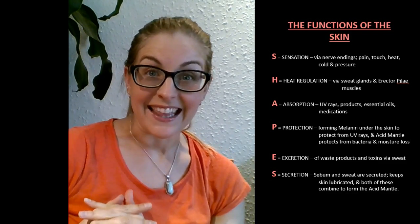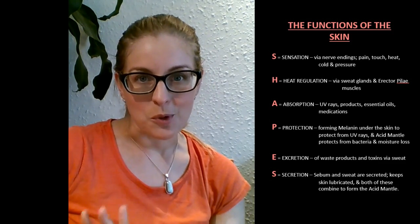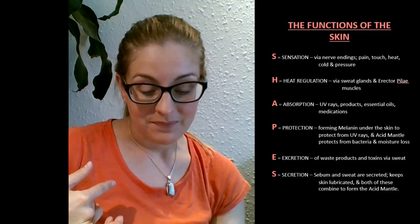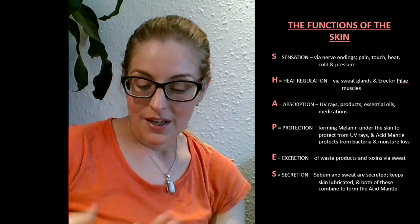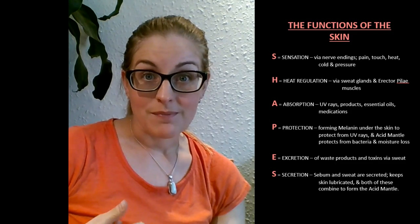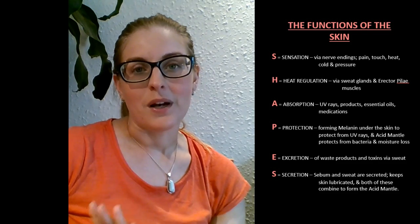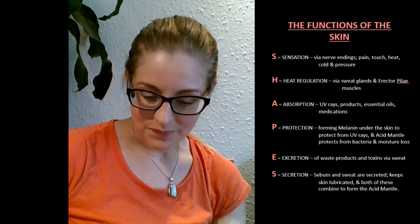Skin is an amazing thing. Can you see why I'm really passionate about it? So the A stands for absorption. So your skin will absorb ultraviolet rays. Your skin will absorb products, but only down to the top couple of layers. Your skin will absorb essential oils, like aromatherapy oils. And it will also absorb medications, but as I said, we usually need something else to help administer those.